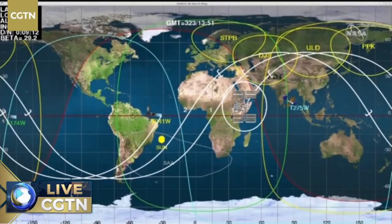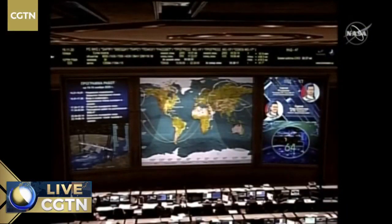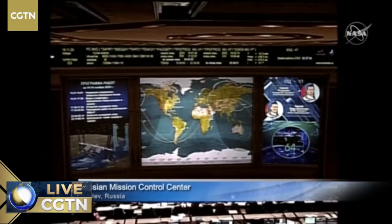That is Shannon Walker aboard the Crew Dragon Resilience, again referencing the transfer of cargo from Resilience into the International Space Station. That is occupying most of the Dragon crew's time today as they continue on with other work parallel to the spacewalk that is scheduled to begin with the opening of the hatch to the Poisk module a short time from now.